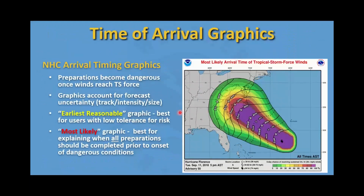So the time of arrival graphics, this has been around for a couple of years now, but it's pretty important information. As you all know, it becomes a lot more difficult to make those final preparations once the winds reach tropical storm force of 39 miles per hour or more.